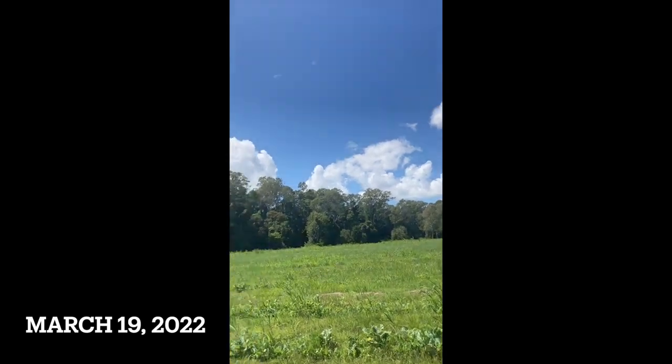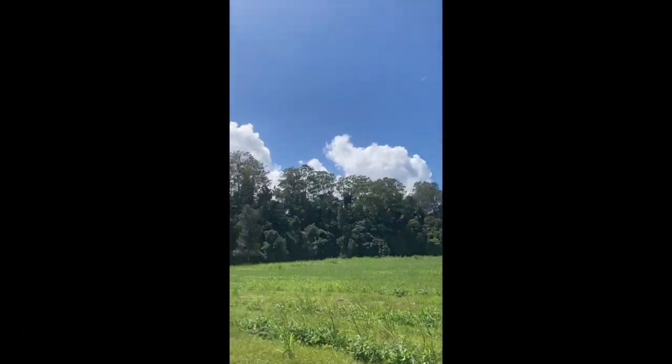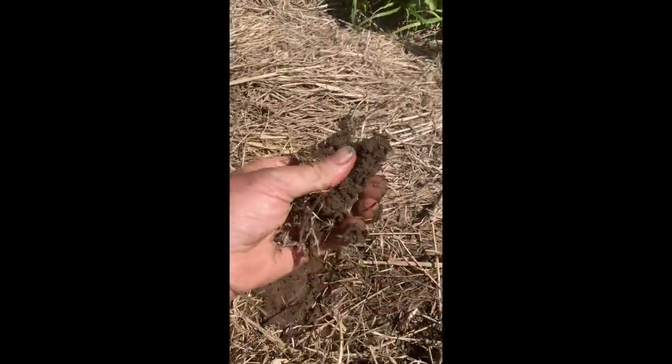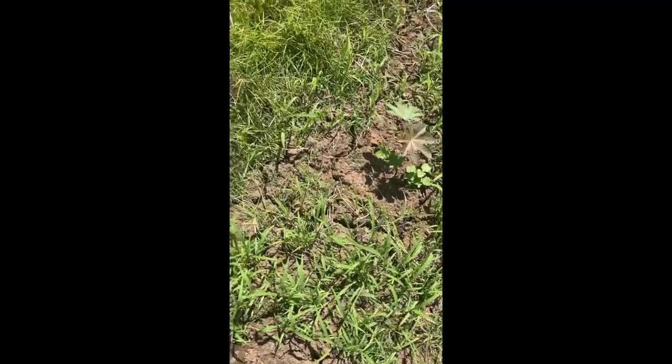Hasn't rained in weeks. The roads are all dry, everything's dried out, but we've got all of this mulch. And it's beautiful and wet in here. Beautiful. Don't need irrigation. We're just planting into it like we've planted everything else. You don't need irrigation. This is what it looks like without mulch.